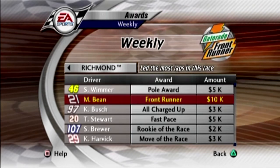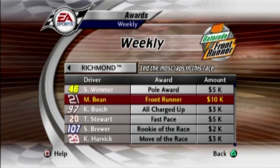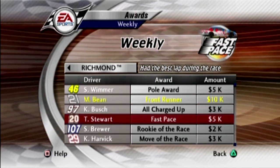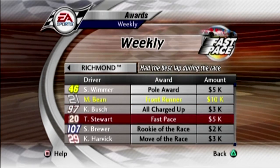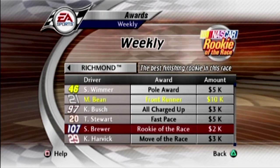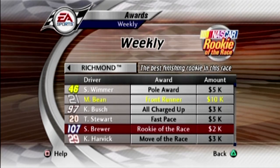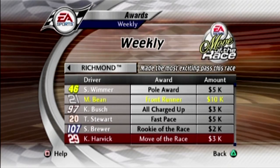We led the most laps of the race, surprisingly. All charged up goes to Kurt Busch. He moved up most spots of the race. The fastest pace of the race goes to Tony Stewart. No surprise there. Scott Brewer, familiar name there, is the rookie of the race. And the most exciting pass of the race goes to Kevin Harvick.